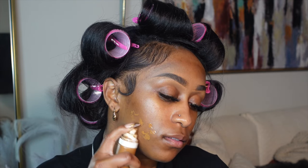So I haven't necessarily found a foundation that truly matches my skin, so I personally mix foundations. I'm going to be mixing my two foundations. I'm going to be using my Fenty in the shade 420, and I'm going to be using my MAC foundation in NC50. Damn, I didn't even realize I was running low because I haven't really been wearing makeup lately.